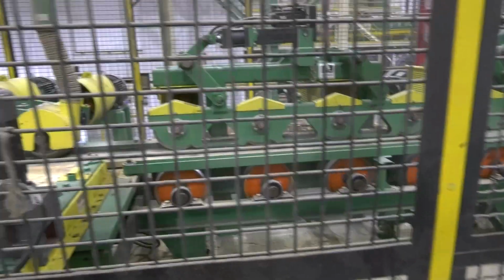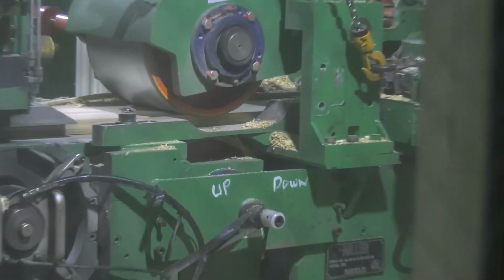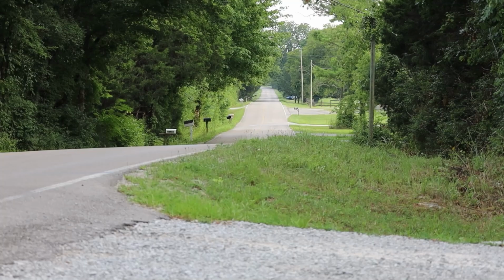Wow, technology has come so far. Tell you what, while they keep walking and talking around this lumber mill, why don't we go check back on the job site, and we'll pick back up with them in a little while.